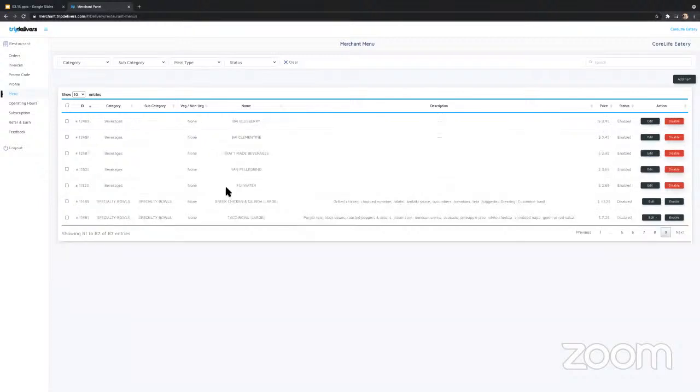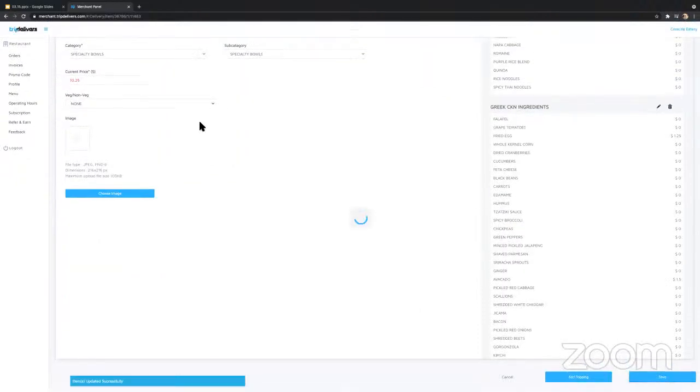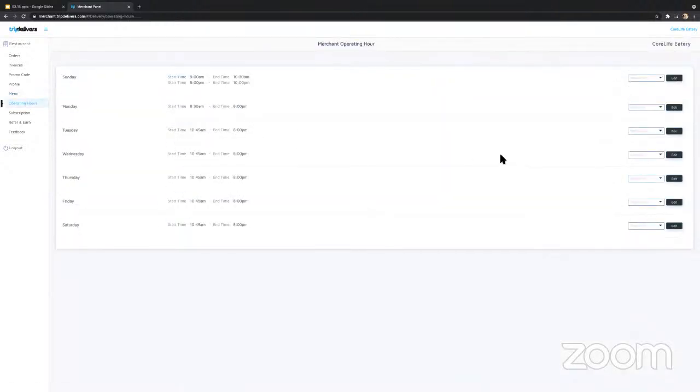Oh, look, it looks like the specialty bowl, the Greek chicken and quinoa. I need to edit this because I actually ran out of chicken. So I can go ahead and click save. This menu item won't show up because I've disabled it. Operating hours are the next thing you want.